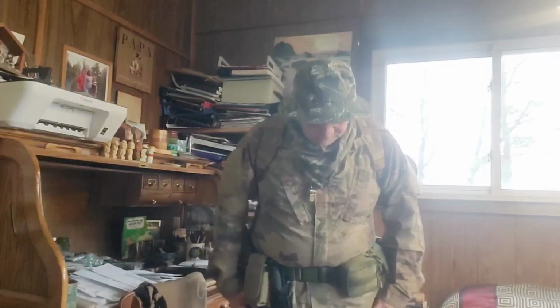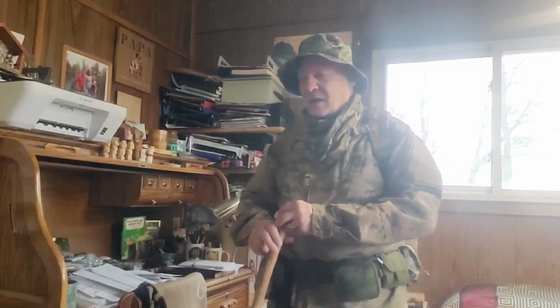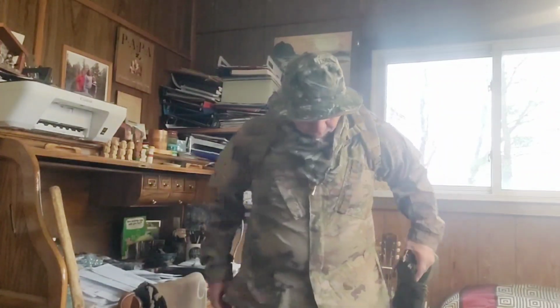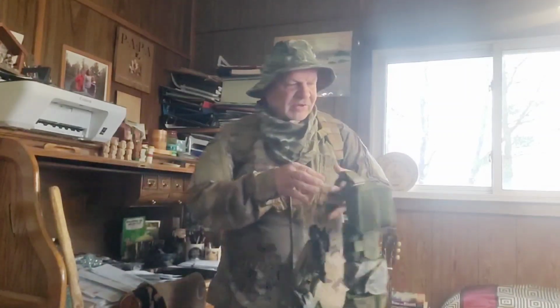And sometimes I'll have a saw or another knife in my pockets or on my belt. But that's pretty much everything on me. Okay, so now I'm going to take my gear off and I'll show you what I have. Whoops. This is my bushcraft survival belt.